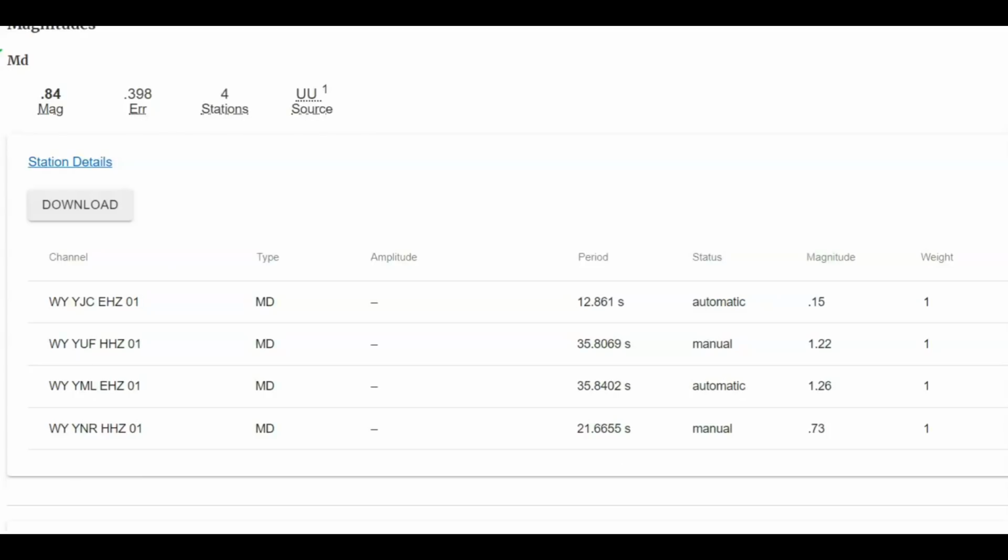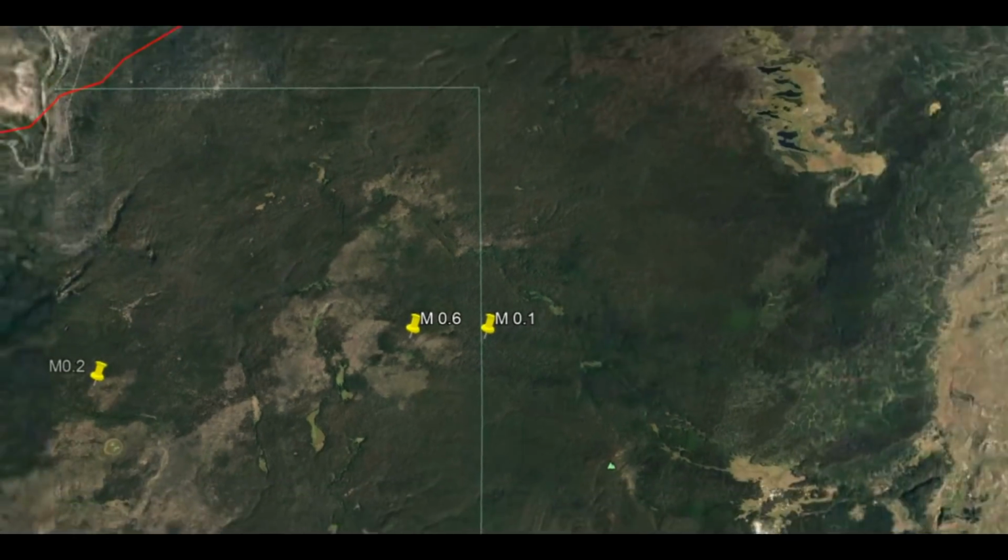The 0.8. We'll go back to that location in a minute. But it wasn't a 0.8 manual. Upper Falls there at Yellowstone, a 1.22. Mary Lake, a 1.26. Norris Junction, a 1.73, and Joseph Coat, a 0.15. So let's go to that location.